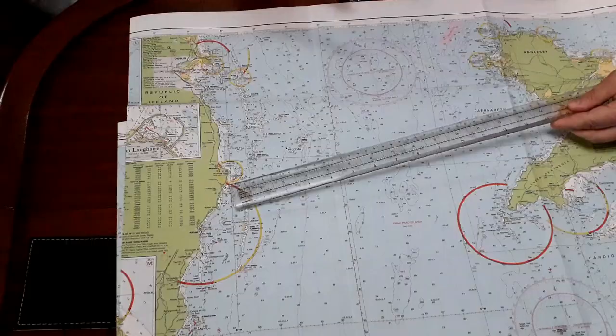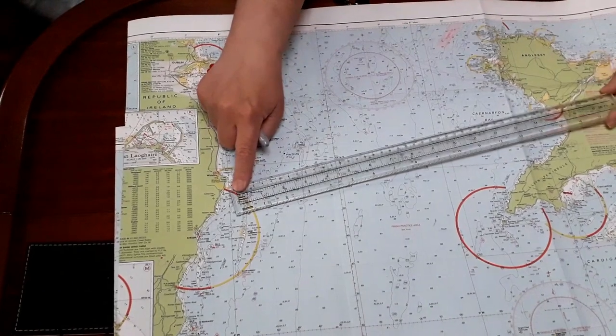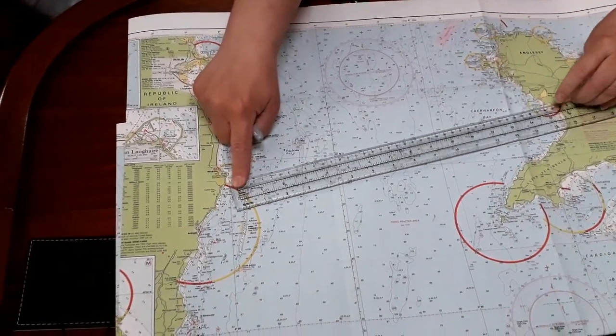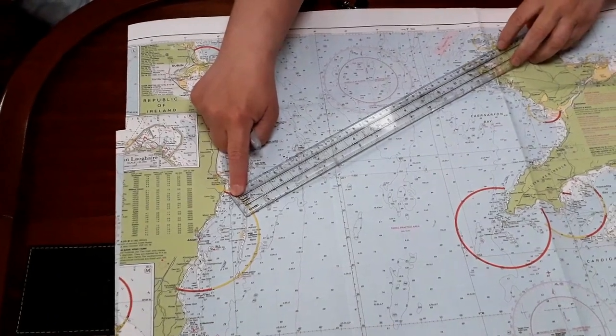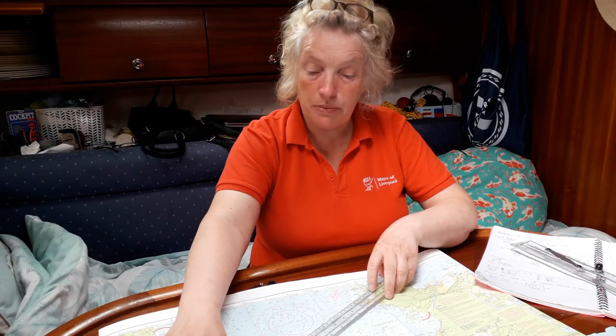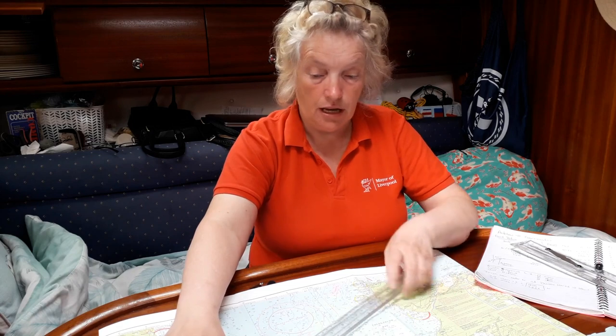But if you go north from the passage, we can either go to Caernarfon Bar or to Holyhead, and it's in a much better position for both. So we're going to go north initially.